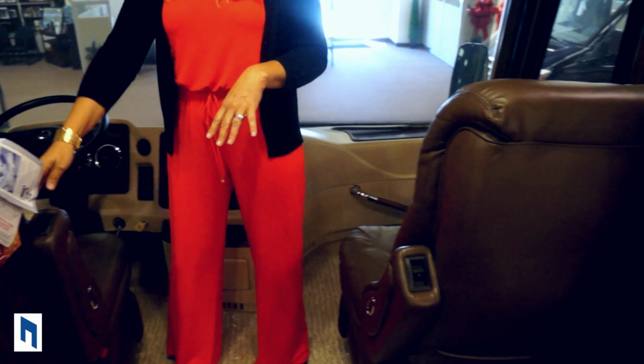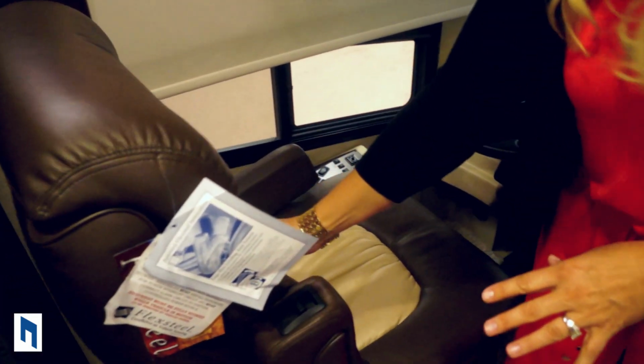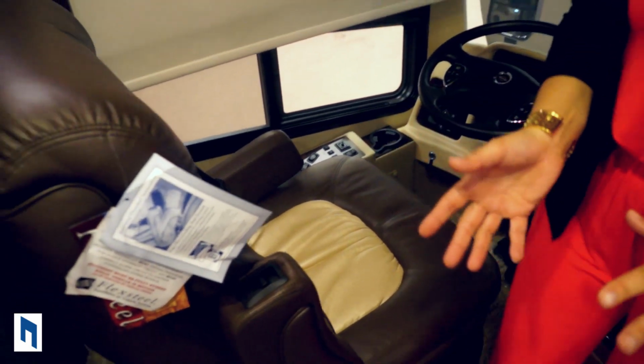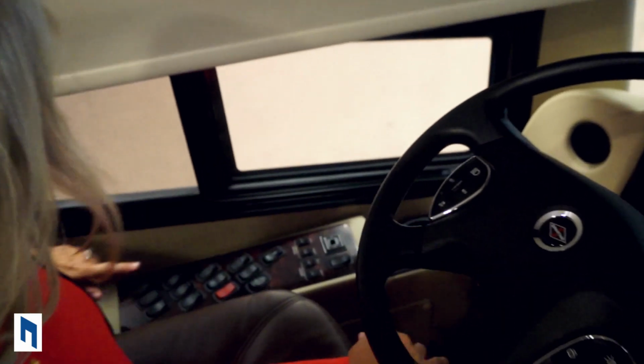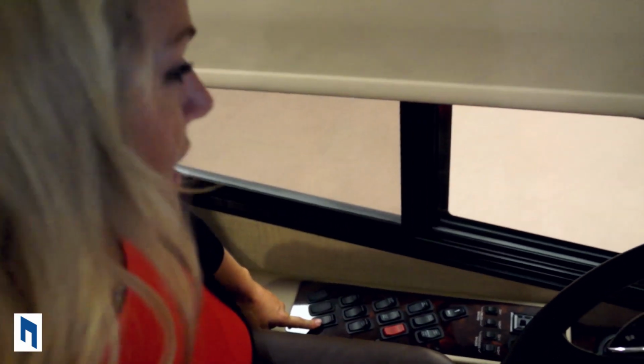I want to draw your attention to the new captain and co-captain chairs. They are made by Flex Steel. They're super soft. They have the nice two-tone effect, and this has a little bit of a different texture. So they're really elegant and super comfy. All right, as I said before, Entegra is big on redundancy. So I talked about the main power switch at the entry door. Well, they have it here again, right here for the driver, so I can park the coach and hit the button and exit the coach.